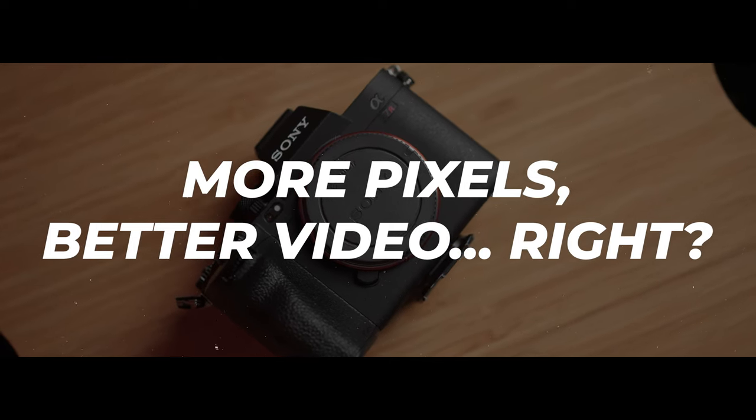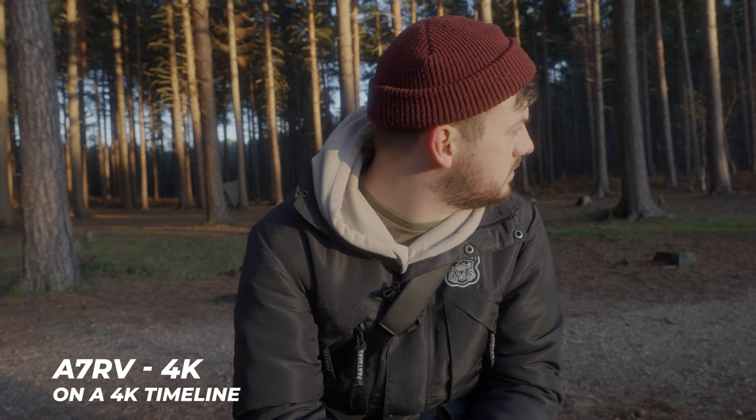The Sony a7S Mark III can only output 4K, and that's due to the amount of pixels which are available on the sensor. 4K for most situations is more than plenty, but when you compare it to other camera manufacturers out there such as Canon and Blackmagic, they're now putting out 6K and 8K, and that is where the a7R Mark V steps in. Due to the Sony a7R Mark V having 61 megapixels, this can actually record 8K internally.